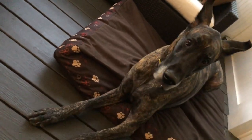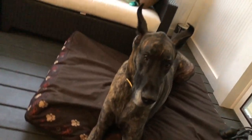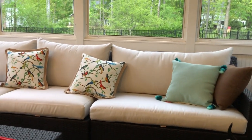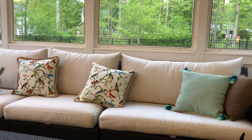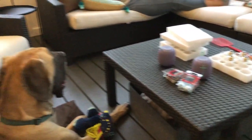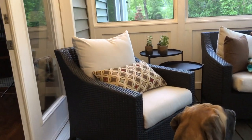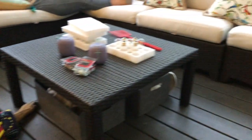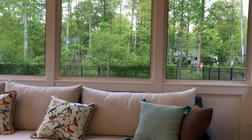On the new screen porch, dogs are welcome, just not on the screen porch furniture that Heidi's enjoying. And we go like this, because Heidi says, I prefer not to be in it. But it came out great, and we're really enjoying it. And it seems like the dogs are enjoying it. And as soon as the pollen stops, I'll enjoy it.